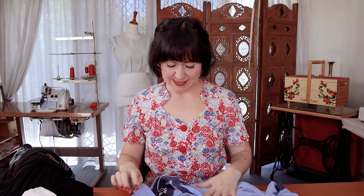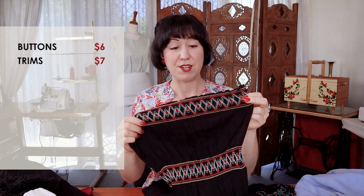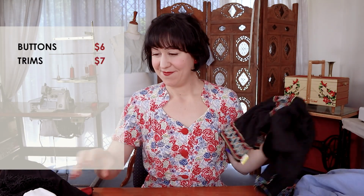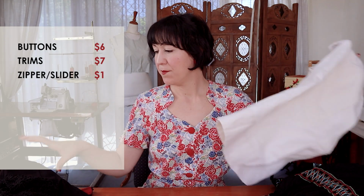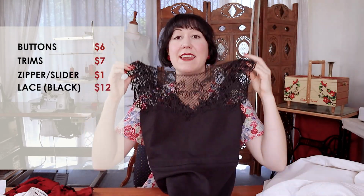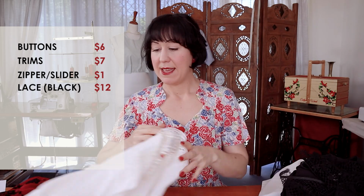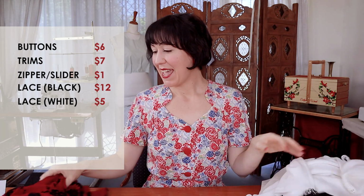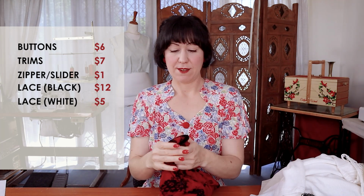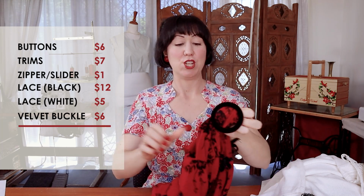There we go. So let's just quickly recap. I got buttons for $6. I got some shirred trim for $7. I got a zipper and 2 metal sliders, obviously plus leftover fabric, for $1. I've got this fantastic neckline lace piece here, this decorative piece, for $12. And this other neckline piece here, this white one, for I think that was $5. And the beautiful velvet self-covered buckle for $6. And I told you my budget was completely blown.